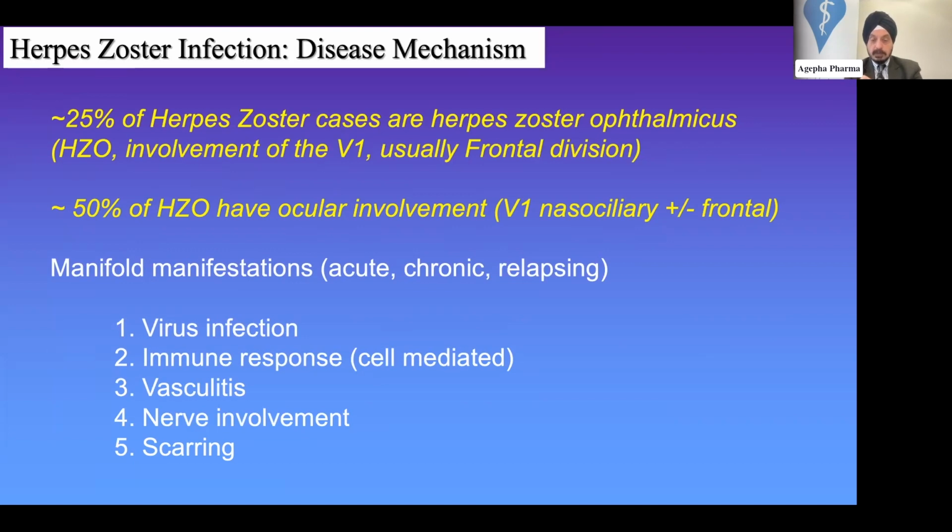And when the eyeball is involved, it is due to the infection coming through the nasociliary branch of the nerve, which may or may not also be affecting the frontal branch of the fifth cranial nerve. So you see that if you get eyeball infection, the nasociliary branch has to be involved. The clinical manifestation that we see can be acute, they can be chronic, and they can come and go. It's called relapsing.